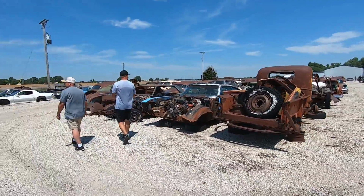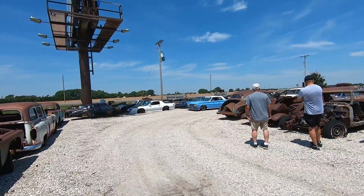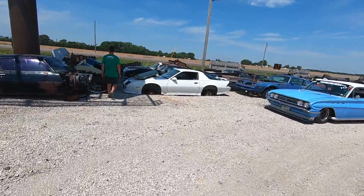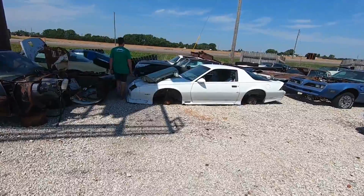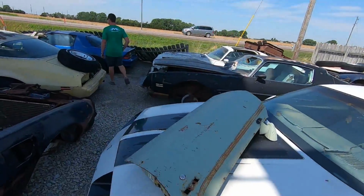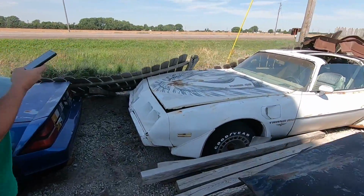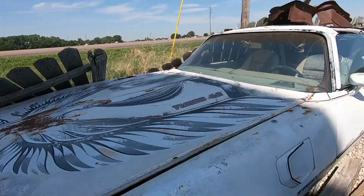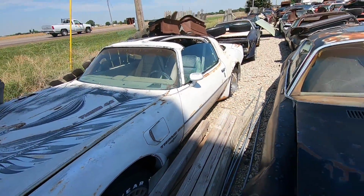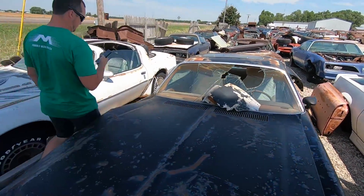Look at the third gen just sitting down on its belly. Man, what a classic. Woo! They got second and third gens over here. Eat your heart out. Oh, turbo 4.8. Dang. Turbski, Indy Motor Speedway edition. Pretty cool. Of course, you got the classic Bandit over there.